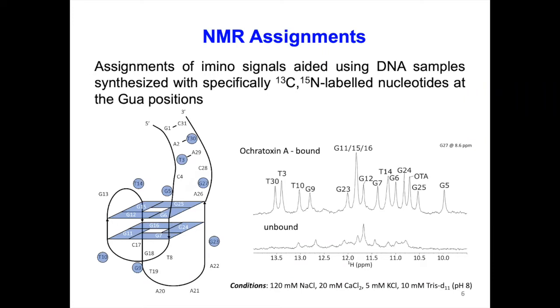Now, I'll point out that we had kind of unusual conditions. The aptamer was selected in the presence of 20 millimolar calcium chloride. And when I first started working on the project, as an NMR person, we didn't want to work with calcium because we like to use a phosphate buffer, because phosphate doesn't have any protons in it. And if you have phosphate and calcium, you get calcium phosphate precipitating. We ended up working in deuterated Tris because, as it turned out, calcium is essential for binding.